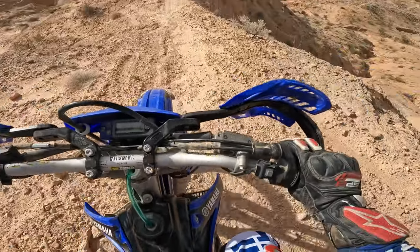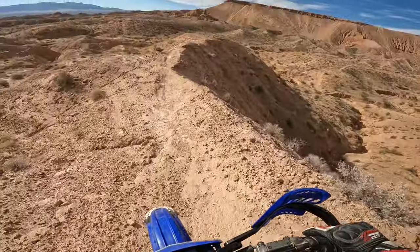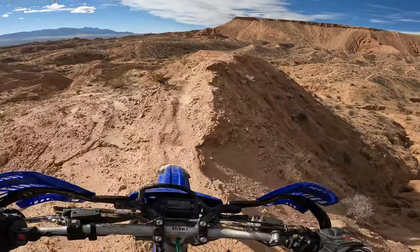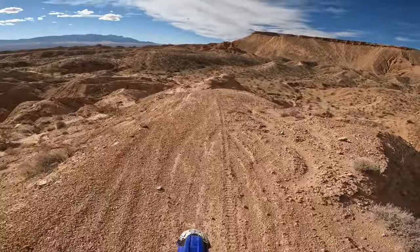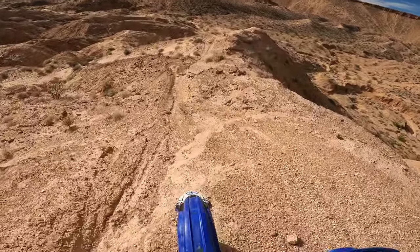And today we're on day two of our OAF tour. We're off-roading every day for the next week in different locations. It's badass. And today we're doing the big hills in Mesquite. It's really soft, sandy terrain.